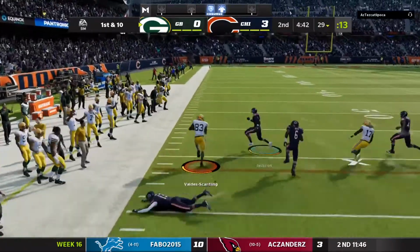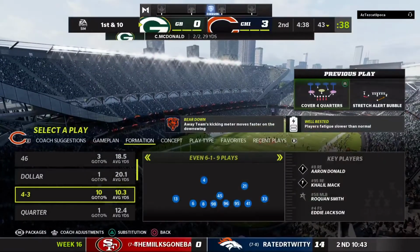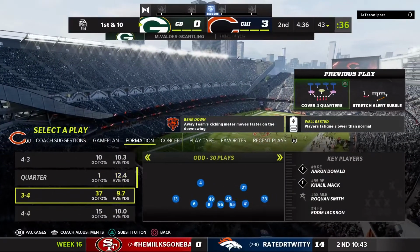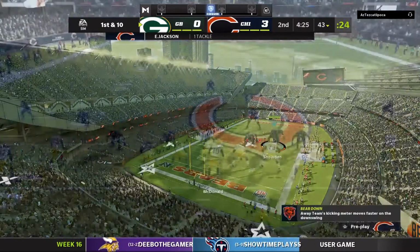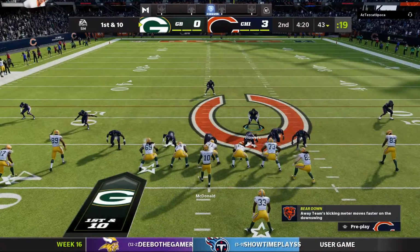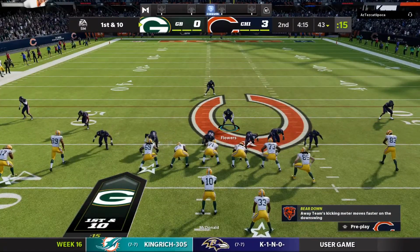Quick throw caught out wide by Valdez-Scantling. And they get him down, but not before he takes it across the 40-yard line. Of course, the catch was nice, but how about what happened after? Able to stay on his feet and gain all that additional yardage. So many of these slot guys, I think, have running back in their background.